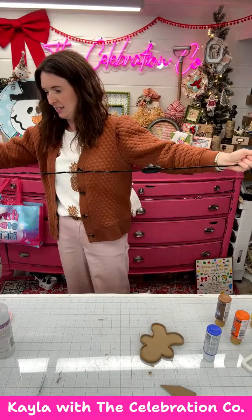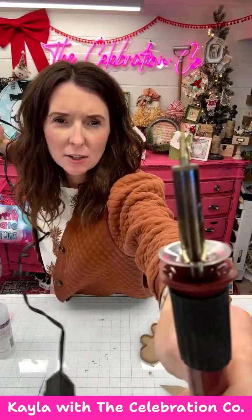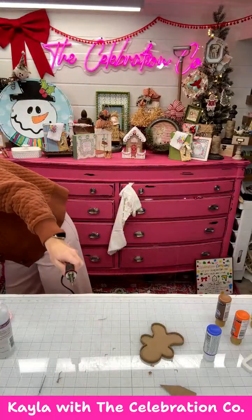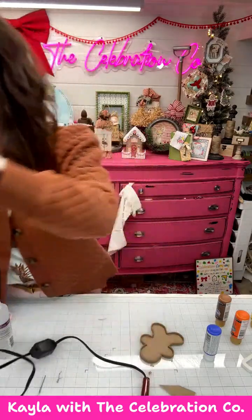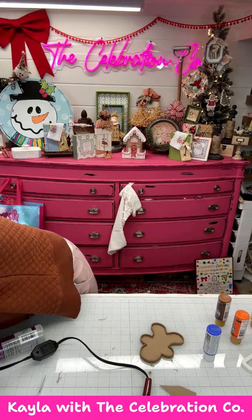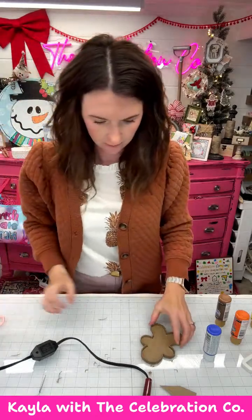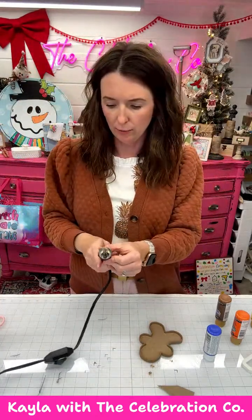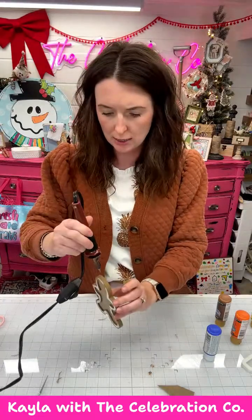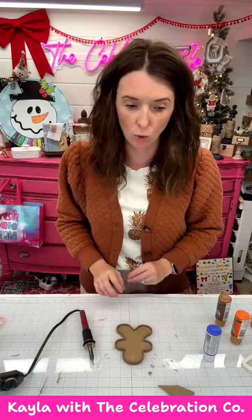All right. So let me just plug this in. This is a wood burning tool, and this has a little point on the end. And so what we can do with this is put a hole in our ornament. So I'm going to wait for this to warm up for a second. And then we'll just puncture right through the top. We can put in a hole.